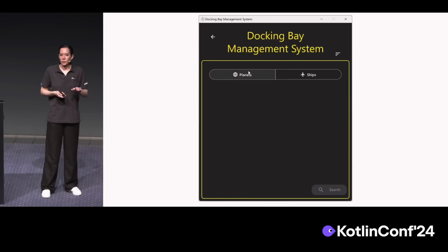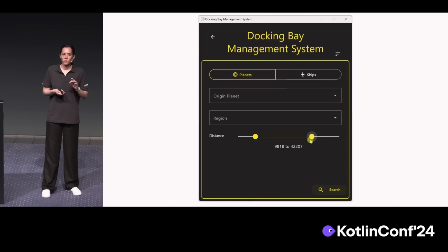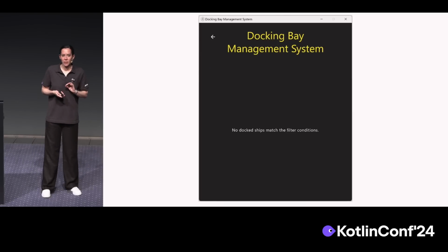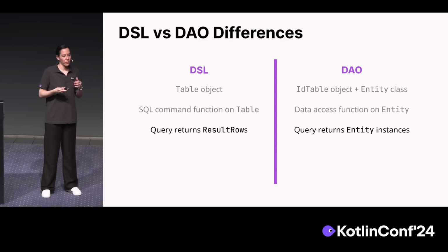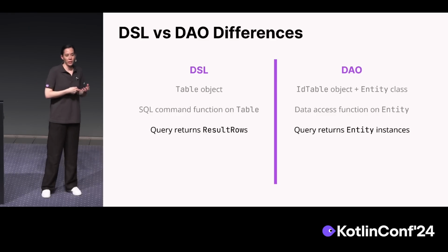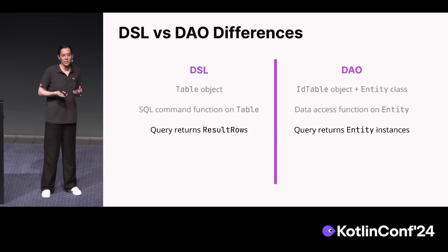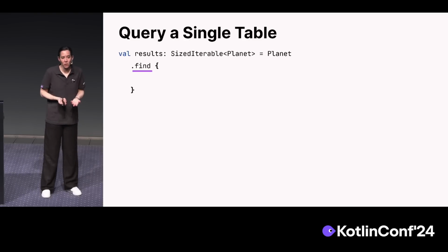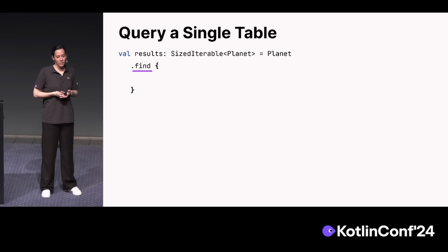So now that we've inserted, let's query. Let's say we wanted to get all ships from planets with a distance roughly between 10,000 and 30,000. We see that there are no records that match that. But if we query the planet table itself to confirm that, we can see something else. And when we're querying with DAO, we are no longer returning a result set with columns and stored values. We're actually returning the entire entity instance with all of its fields. We're no longer doing a select all because, like I said, we're returning all the fields. So we just do a find on the planet entity.